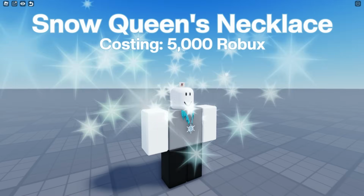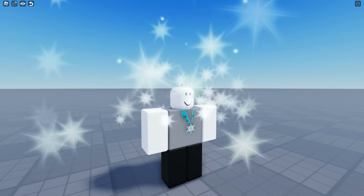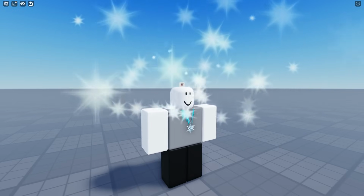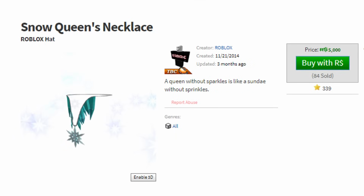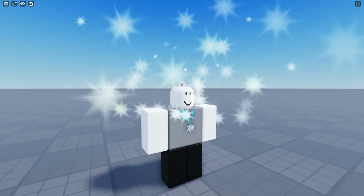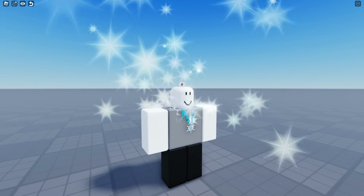On the 22nd of November 2014, we got Snow Queen's Necklace, costing 5,000 Robux, and it is still on sale to this day. Out of all the sparkling items, I think this is one of the easier ones to combo with, and it emits a calm pastel blue sparkle, but the downside is that it is 5,000 Robux, which is a lot, and at the moment no chance of getting any return for it, as it'll probably stay on sale. So get it if you have an ample supply of Robux.